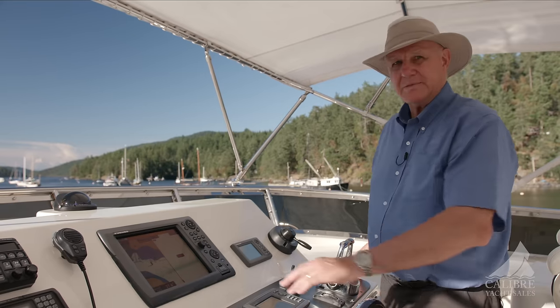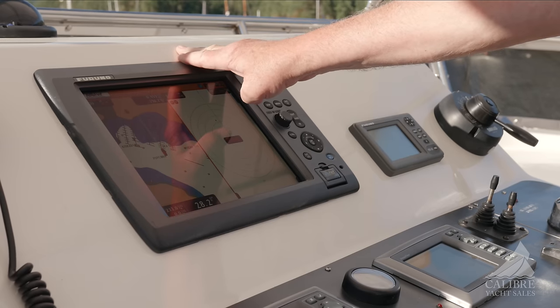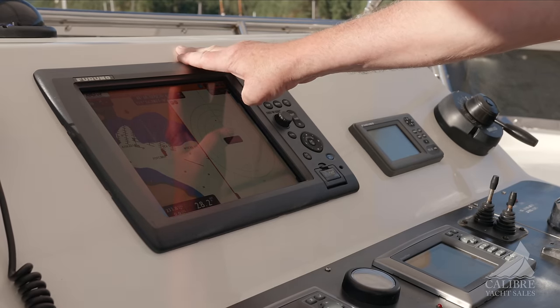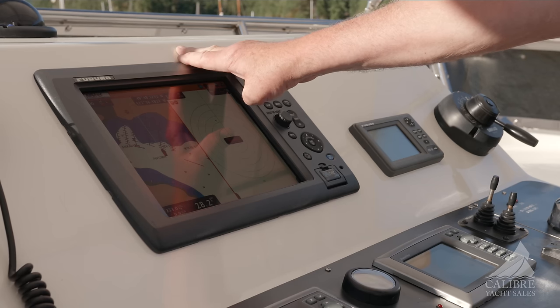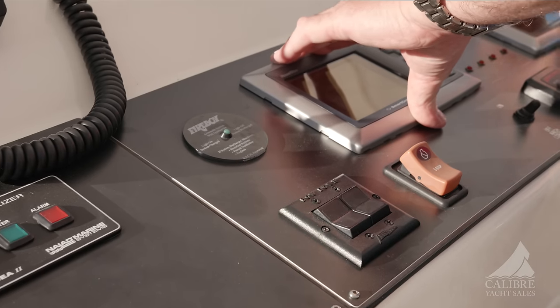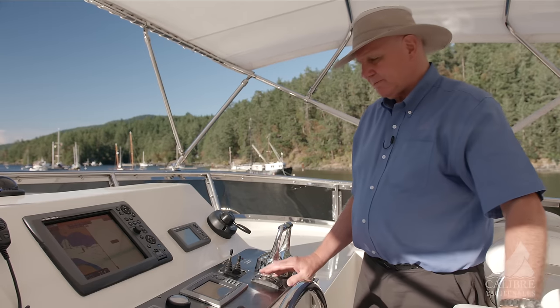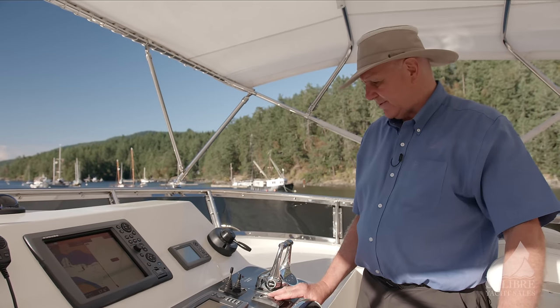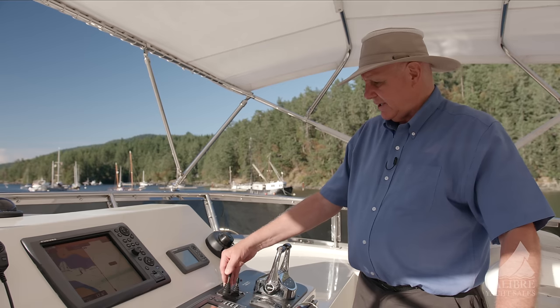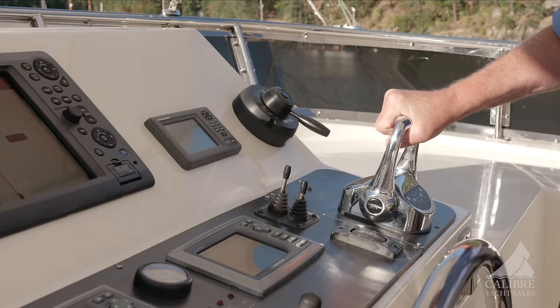You've got a single screen up here, but that's really all you need. Right now the screen is set up for radar and GPS chart plotter, but you can set it up into any configuration that you want. Trim tabs, of course, your engine diagnostics are up here as well. It's very important to have. Also deploy your anchor from right here as well, with your 24-volt bow and stern thruster, and of course your ZF controls.